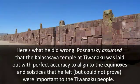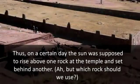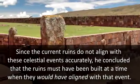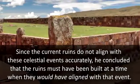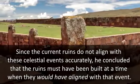Poznanski assumed that the Kala Sisaya Temple at Tiwanaku was laid out with perfect accuracy to align to the equinoxes and solstices that he felt, but could not prove, were important to the Tiwanaku people. Thus, on a certain day, the sun was supposed to rise above one rock at the temple and set behind another. But which rock should we choose? Since the current ruins do not align with these celestial events accurately, he concluded that the ruins must have been built at a time when they would have aligned with that event.